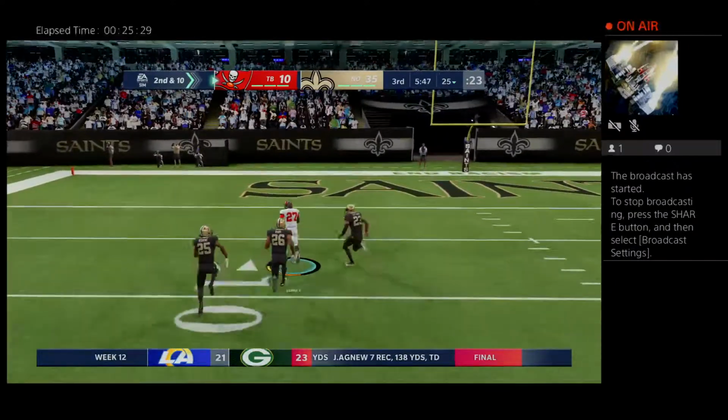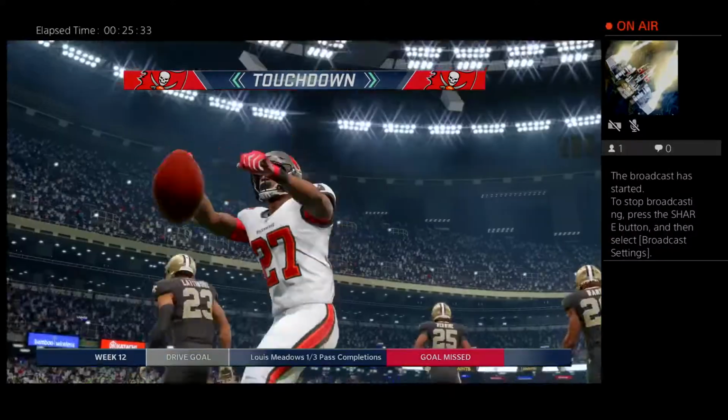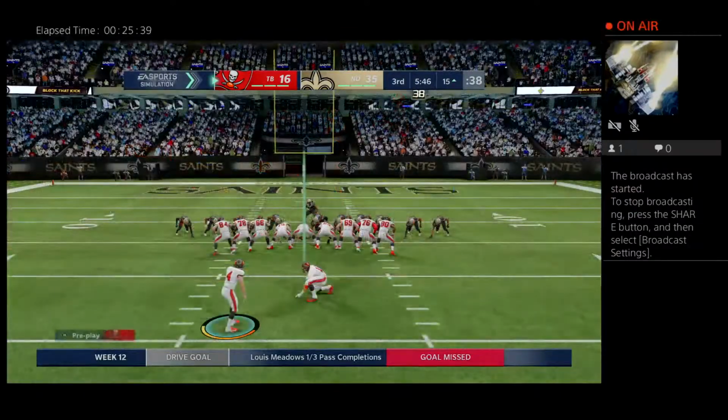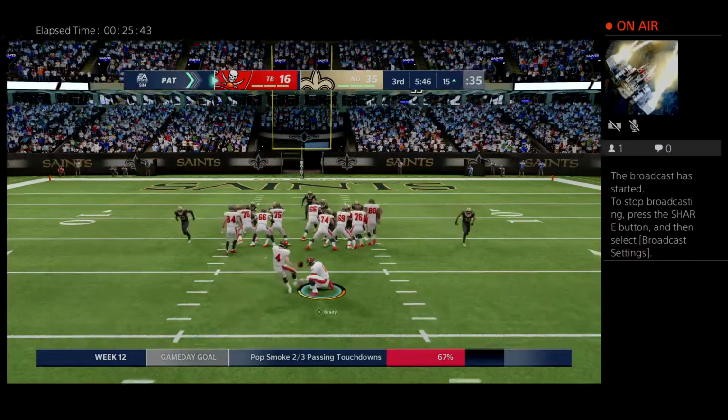And he's free going down the left side. It's a foot race. Touchdown, Tampa Bay. Ronald Jones, his 11th touchdown of the year. And the Bucs are able to cut into that deficit.